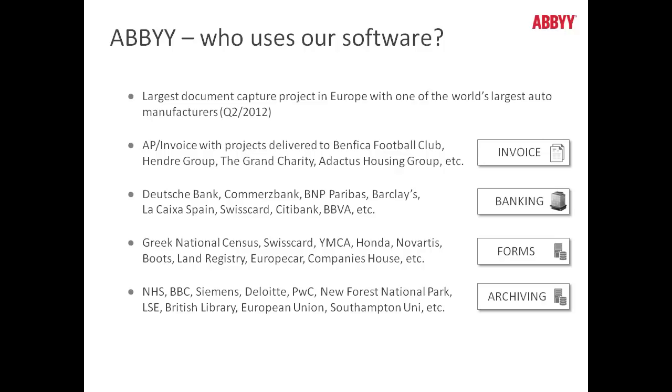If you have got branch offices or you've got multiple locations, the same instance, the same install can be used across multiple locations.